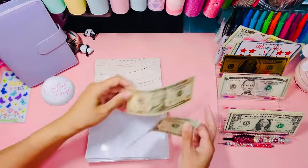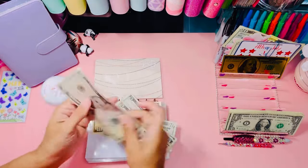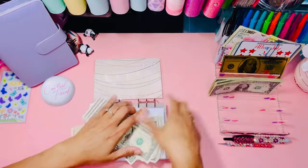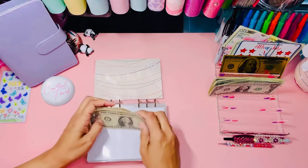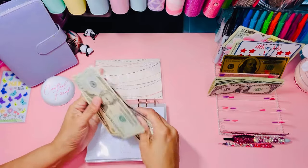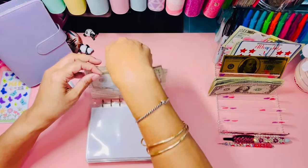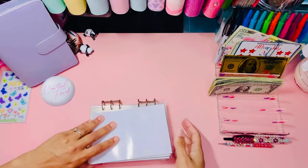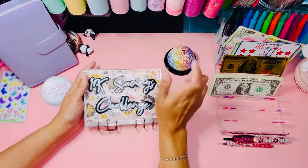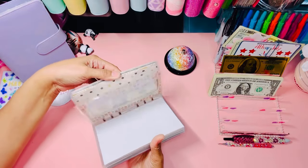So 20, 30, 40, 50, 56, 57, 58, 59, 60. We did it. Yay. Okay. I really don't want to stretch out this pocket, but it's okay. So $60 going in here, and this is officially done, y'all. What? What? I am shocked, awed, and impressed.